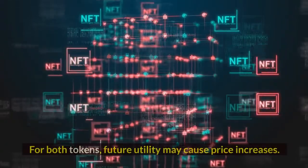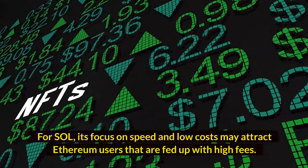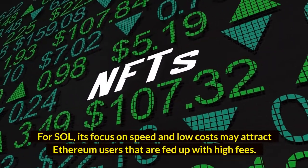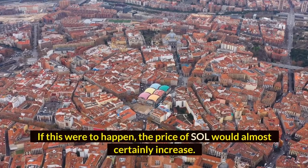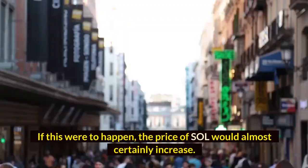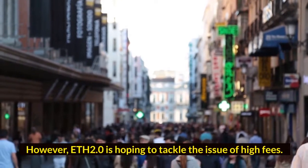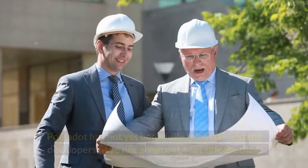For both tokens, future utility may cause price increases. For SOL, its focus on speed and low costs may attract Ethereum users that are fed up with high fees. If this were to happen, the price of SOL would almost certainly increase. However, ETH 2.0 is hoping to tackle the issue of high fees. If Ethereum can lower its fees, then SOL may not be as useful.